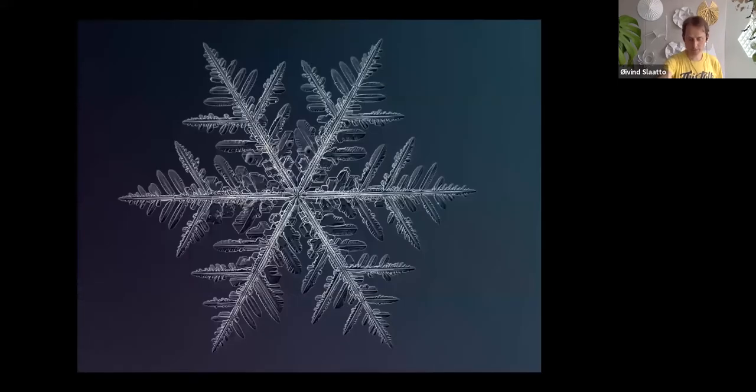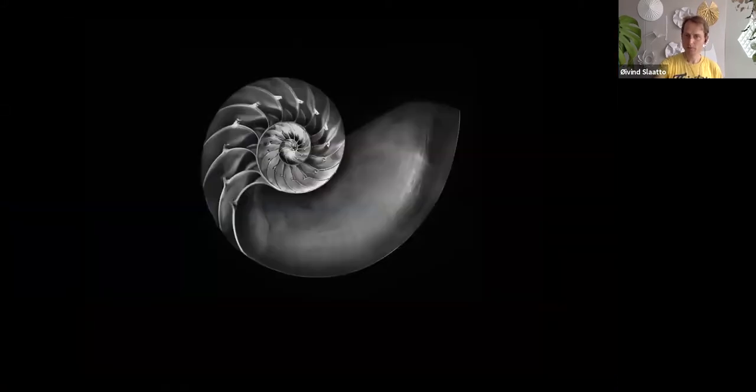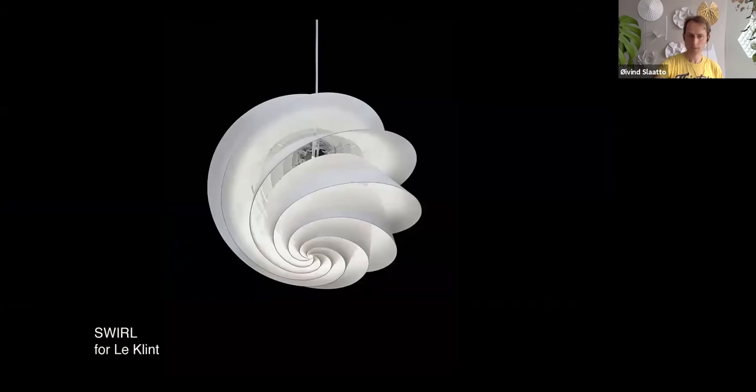Or this one is if you zoom into a snowflake, which I used when I designed the Beosound Shape for Bang & Olufsen. This is a modular speaker and sound absorbing system, which you can put on your wall as you want. So you won't ever see two equal of these speaker walls, because everyone will make it different. Or this one is a Nautilus, which you can find in the Swirl lamp for Le Klint.